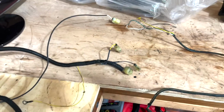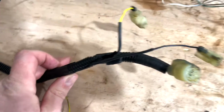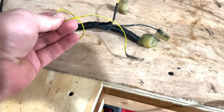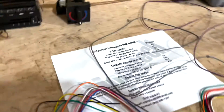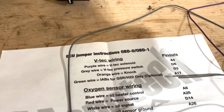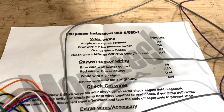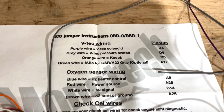So this worked for me for a while, but what I'm going to do is, to make life easier, I'm going to take these VTEC plugs, the pressure switch and the solenoid, which also has a ground connected to it, which you need to run VTEC, and I'm going to run them to the new OBD1 sub harness right here. So the purple wire is for the VTEC solenoid, that's this wire right here. The gray wire is for the pressure switch, that's right here. And that's pretty much the only wires I'm going to need to run this motor, or this computer I should say correctly. It's not looking for a knock sensor.